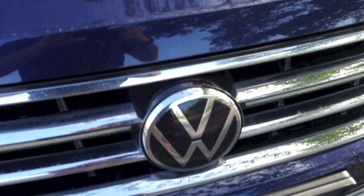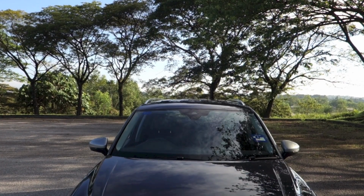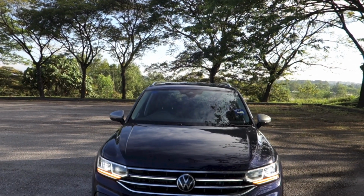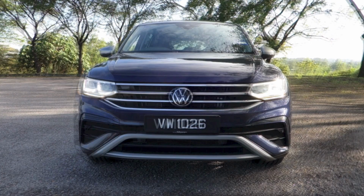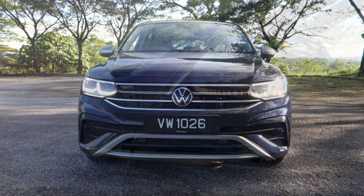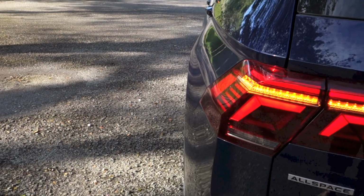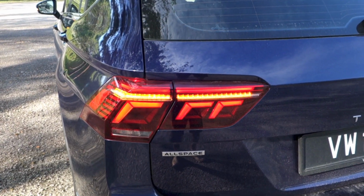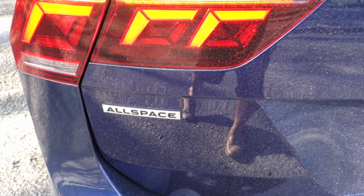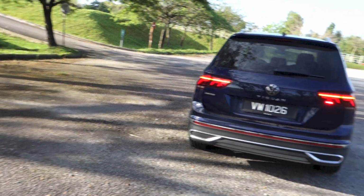Currently, there are 3 variants on sale: 1.4 TSI Life DSG, 1.4 TSI Elegance DSG, and 2.0 TSI 4Motion R-Line DSG. Under the bonnet of this Tiguan Allspace is VW Group's EA211 1.4 litre, dual overhead cams, 16 valves, turbocharged inline-4 petrol engine. This engine features direct injection and variable valve timing.